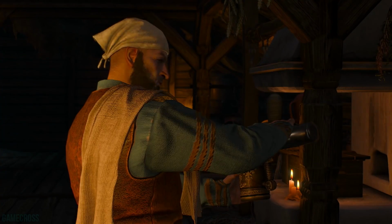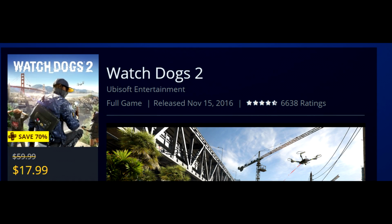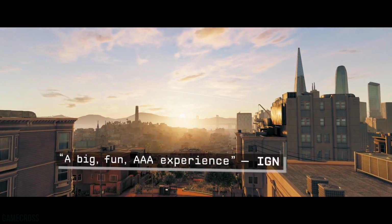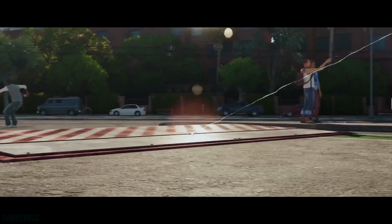Storytelling is tremendous, gameplay is strong. $20 is a great buy for this one. Speaking of games that have held up in value, Watch Dogs 2 is down to $17.99, and that's a pretty good deal. It's 70% off. Would like it to be a little bit cheaper, but with Ubisoft games, they get discounted pretty quickly, but then they just kind of hold that $20 price point, or $18 in this case, and they won't go any lower.